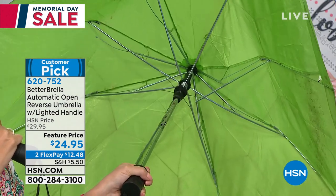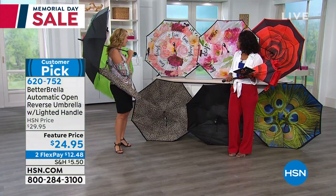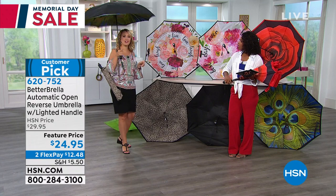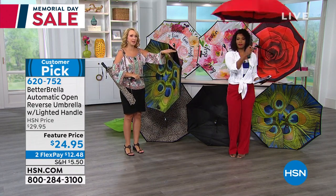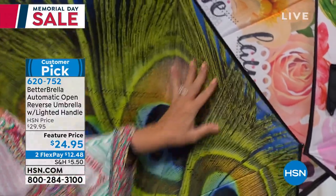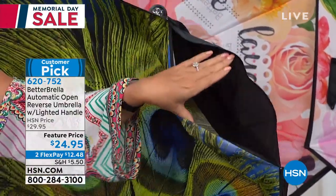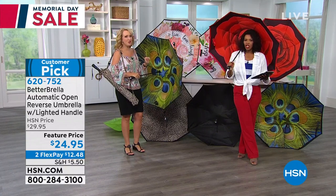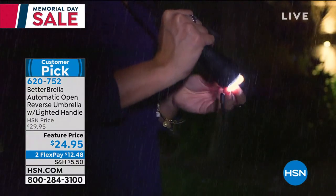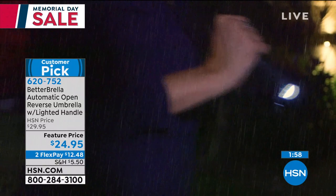With the hydrophobic fabrication, you don't have to worry about any of that. It's so durable. We've actually sandwiched double metal ribs in between the dual ply construction. So this thing is super, super durable. Really withstands the elements. And you and I were talking, even when you open it, you just feel that whoosh of power. It's a strong umbrella.